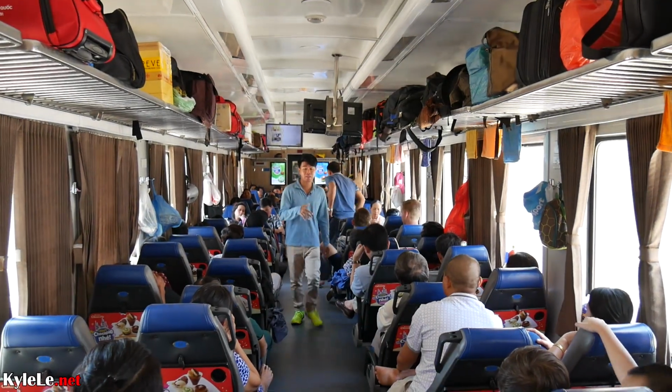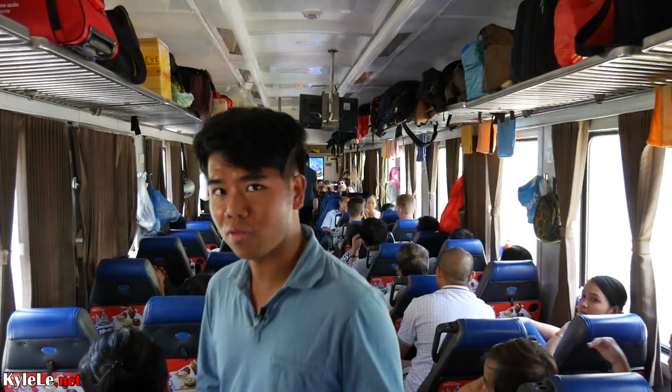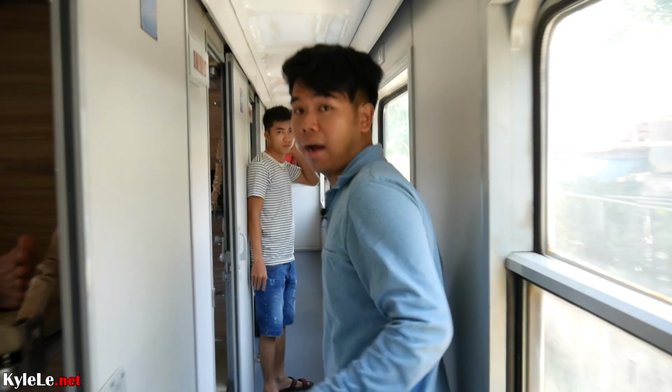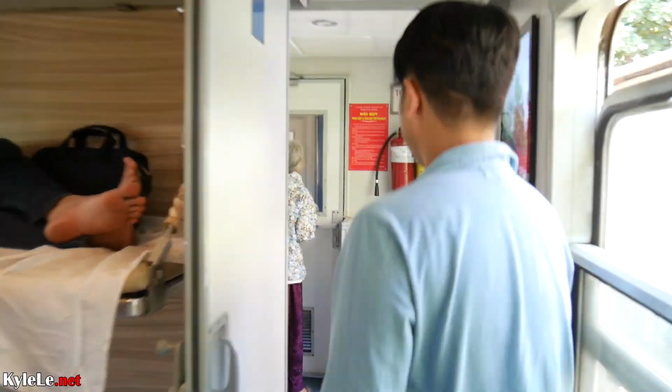Okay, what you're looking at here is the soft sitter. It's quite roomy and comfortable, but really affordable at the same time. Those seats are good if you're traveling short distances. I don't recommend sitting all that way. If you're going, let's say, 3 hours, fine, right? But in my opinion, it's just more comfortable to get a cabin or a compartment.